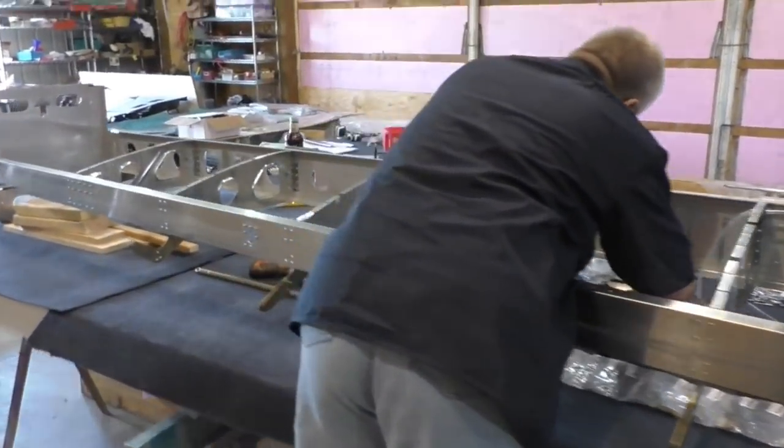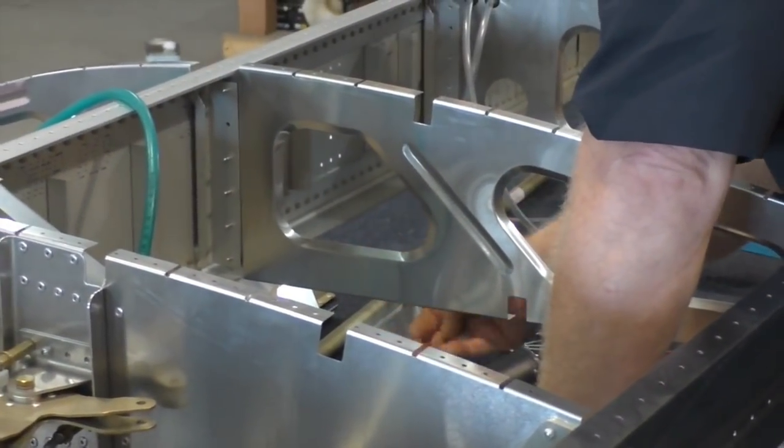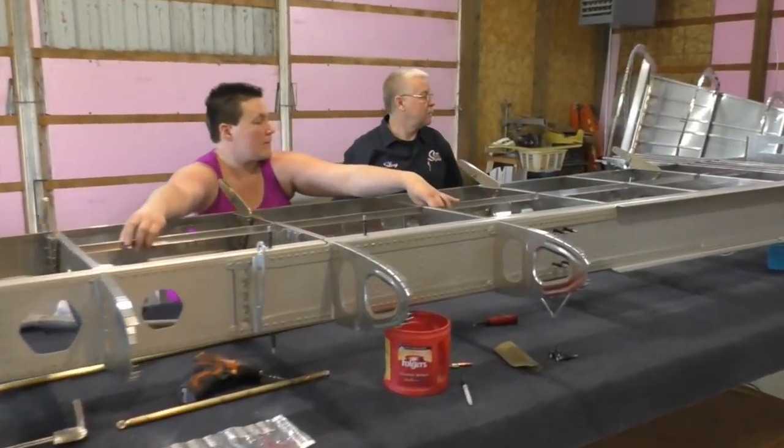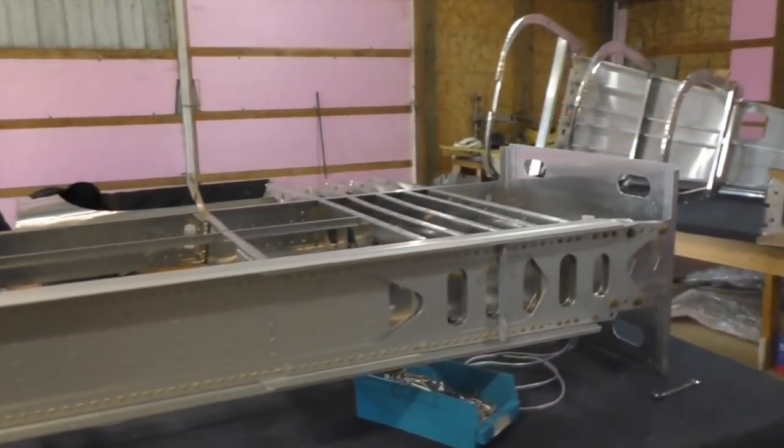Oh, absolutely. And that's the thing, you still have people who look at some of the other fabric airplanes and think it's an ultralight. I disagree with that. I still like them. But it's the perception, and some people just like the metal airplanes. Sure, and this is definitely going to fit the bill for them.